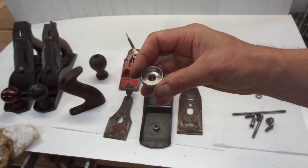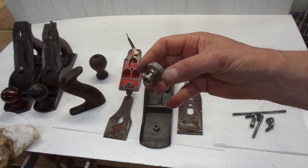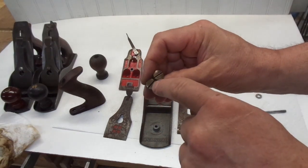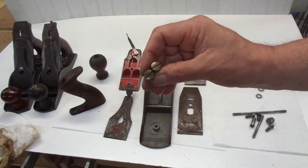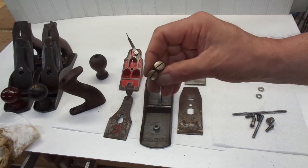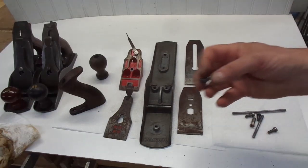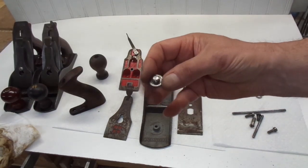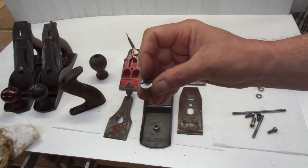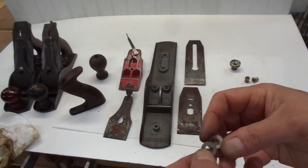The depth adjustment knob really cleaned up nicely. The nickel plating that's on it seems to have protected it quite well. Also happy to realize that the two knobs that hold the wood in place don't seem to be chattered up much from somebody using the wrong size screwdriver or being overly aggressive, so that's always a nice sign. And similarly to the screw that holds the cap iron to the iron, not a lot of chowdering on that face.